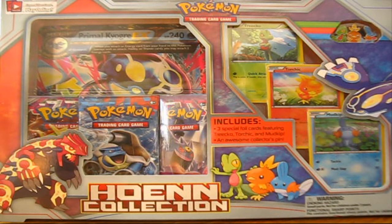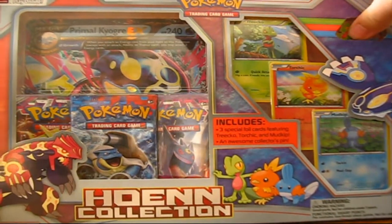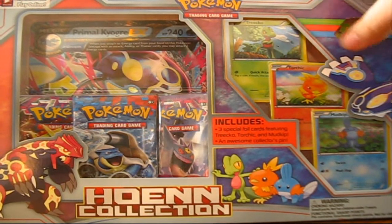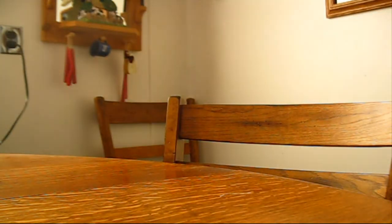Right now, we have an opening for the Hoenn Collection, as you can see right in front of you here. And we did get the Primal Kyogre box. There's also a Primal Groudon one, but, you know, we got Kyogre. So I'm going to pop this thing open here, hopefully. As you can see, we're not in our usual spot. That's because I'm sitting by the door for a reason. For a reason that may become clear to you by the end.